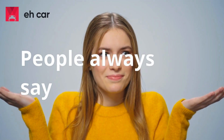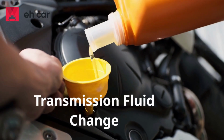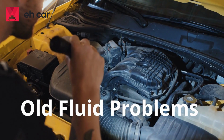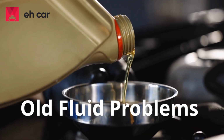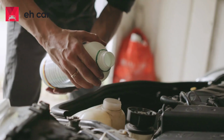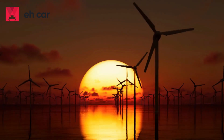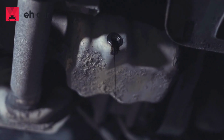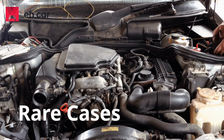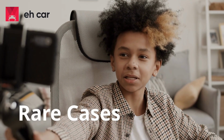Last one, and I love this one because people always say this with a smile. Hey, my car runs better after a transmission fluid change. Is that normal? Yes, absolutely yes. Old fluid breaks down, it loses viscosity, loses cooling properties, and picks up metal particles. Fresh fluid helps your transmission shift smoother, run cooler, and last longer. It's like giving it a second wind. Unless, and here's the asterisk, unless your car had really old fluid and you suddenly changed it all at once. In rare cases, that can actually cause issues. But that's another video for another day.